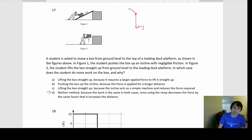We have normal force this way, though, don't we? Doesn't this normal force kind of help lift the box up a little bit? So I'm pushing the box this way, right? So we have gravity down the ramp, gravity into the ramp, right? So I'm only fighting this much force of gravity, whereas in figure two, I'm fighting the whole combined vector. I'm fighting all the force of gravity, right?